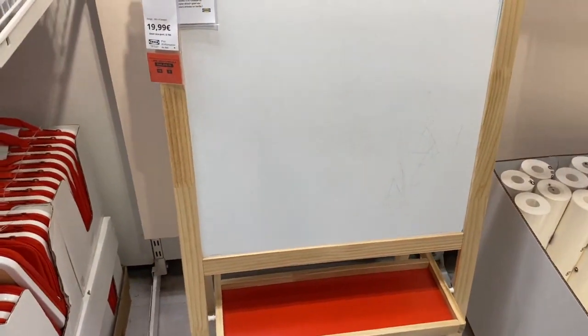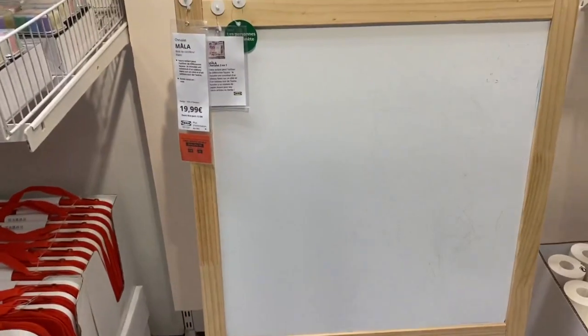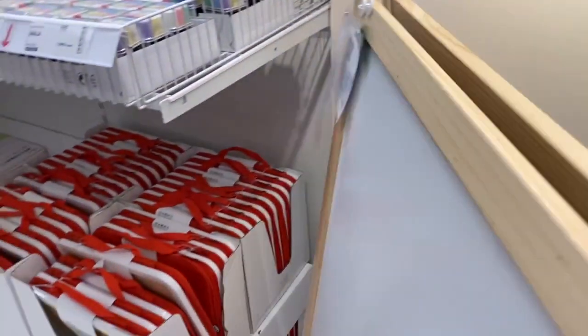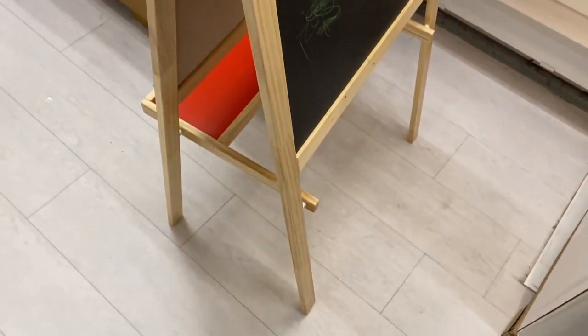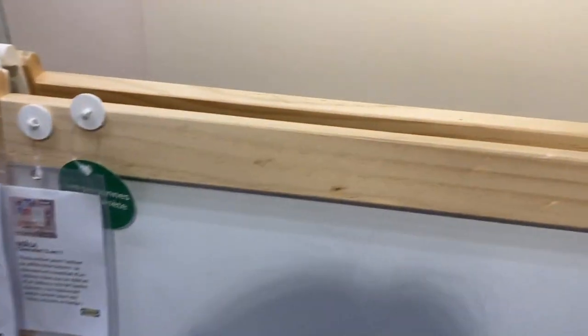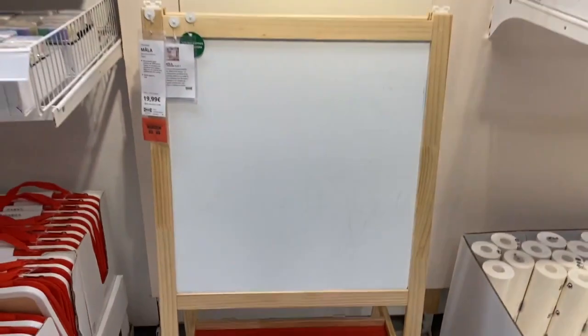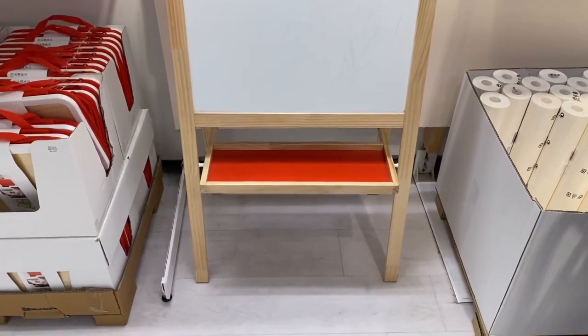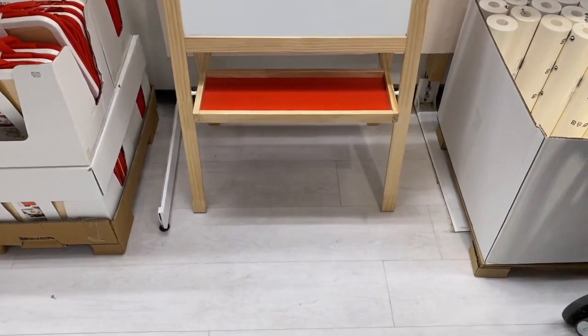Up next, we have this board. I think it's really great for toddlers who are just starting out to color and use chalk as well. So we have a dual purpose board. You can use markers on the front, chalk on the back, which is really great for toddlers, and also, you're going to have a little storage area here on the bottom where the red table is for your markers and your chalk.